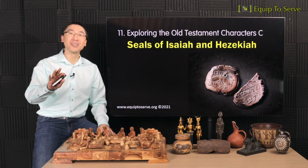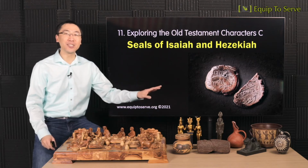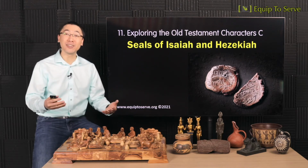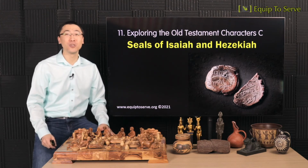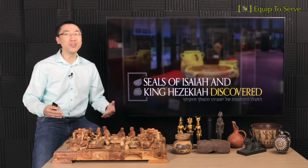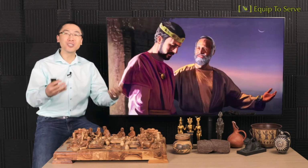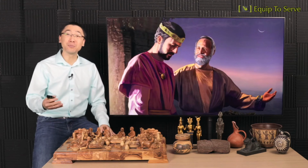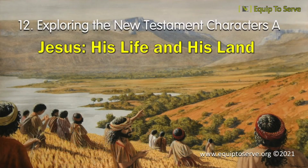Theme number 11, Seal of Isaiah and King Hezekiah. These discoveries were found by Dr. Choi's friend, the Israeli archaeologist Dr. Eilat Mazar, who just passed away and whom we'd really like to commemorate. So not only are we going to explain the significance of these 2 seals with you, we're also going to teach you the dynamics between Prophet Isaiah and King Hezekiah. Don't miss that. Now, on to the next category, exploring New Testament characters.